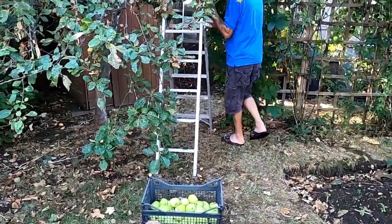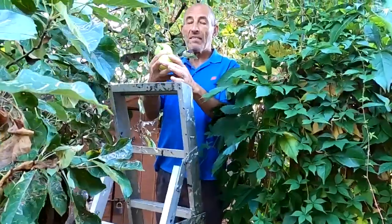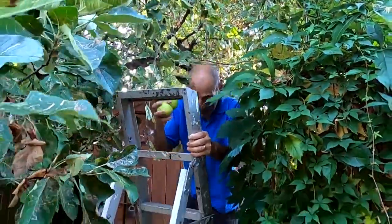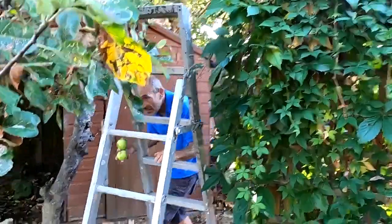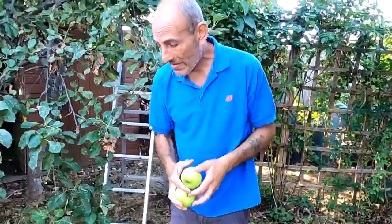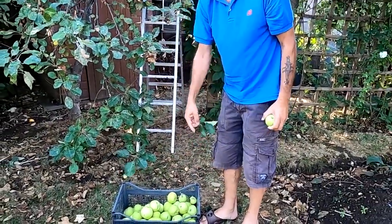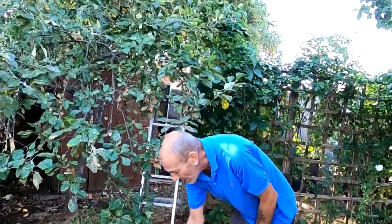Let's get the last few. So that's the last couple. Well, I think that's our second crate. So we've got 2 crates out of that one. So quite a few kilograms of apples. So yeah, not a bad crop this year.